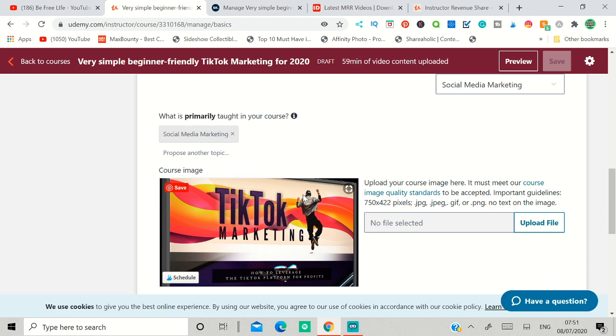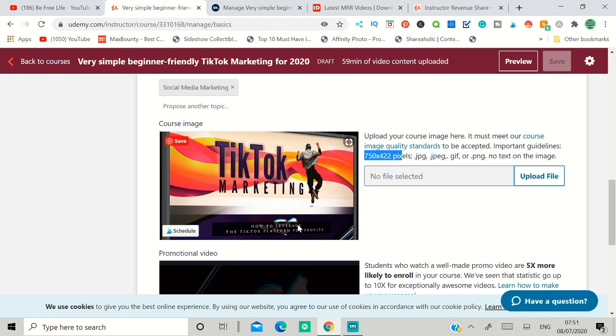When you add that, you need to add your course image. The size is between 750 times 422 pixels. On PLR courses, sometimes the PLR owner doesn't want you to edit their own images, so you have to upload the image that they already provide you, so you can go and resize the image. Normally this image is big, so I resize that into 750 by 422, or you can upload it and crop it using the Udemy editor here.